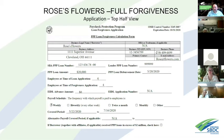She didn't get an EIDL advance grant. Again, that's the advance. It's not a disaster loan. Disaster loan has nothing to do with this. If it's an EIDL advance, it will be subtracted from the actual amount of money that's forgiven. Her payroll schedule is weekly, and her covered period is from 5/22 to 7/16.